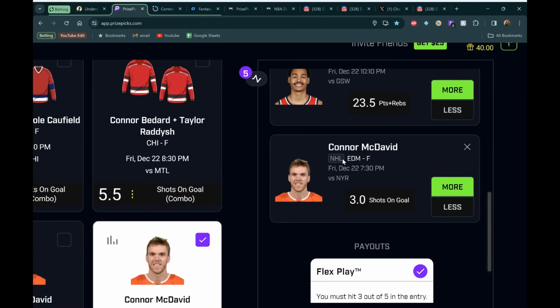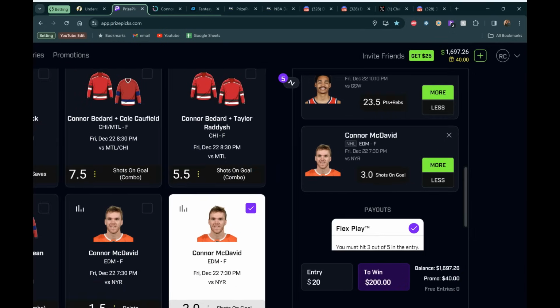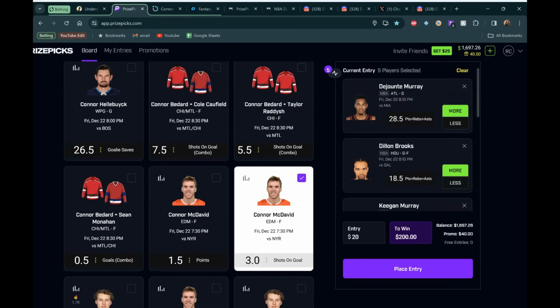And then Connor McDavid, the NHL play for the day. Ridiculous push value here. They're pretty much guaranteeing it's going to get at least 3. And if he gets that 4th one, awesome. So yeah, that'll be doing it for us, guys.